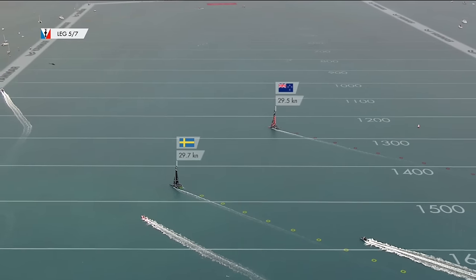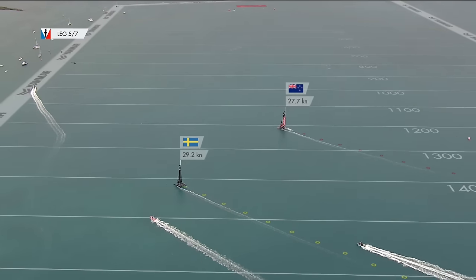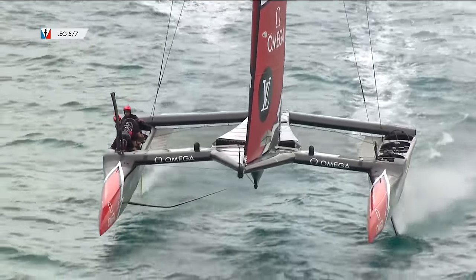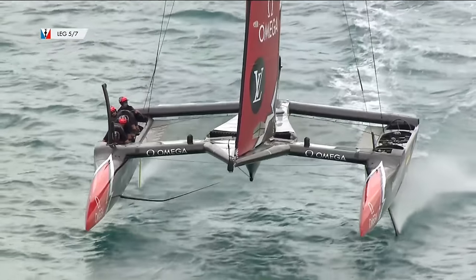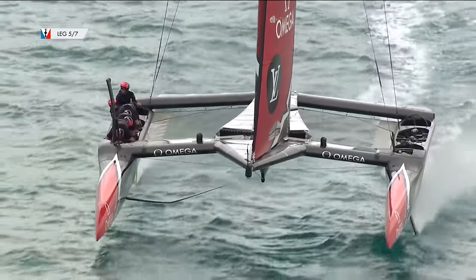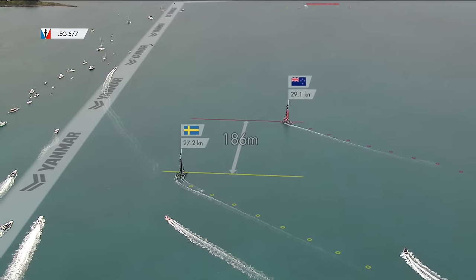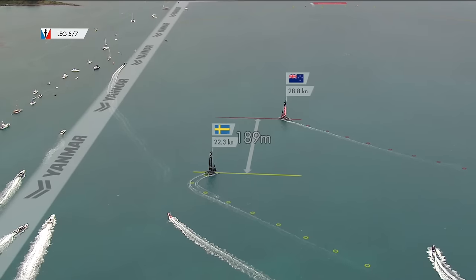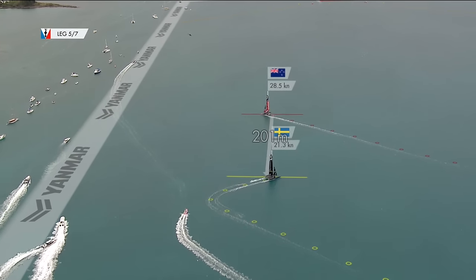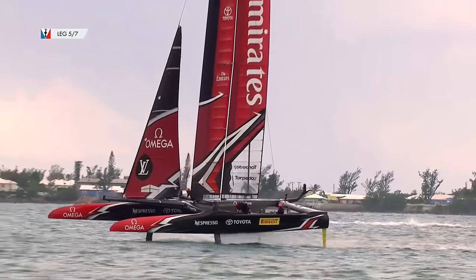The first tack by Artemis out of the leeward mark was very strange, as I'm sure you noticed. They tacked in the safe behind position, which no one ever does. So they did two tacks to New Zealand's one there, and that's just coughing up another 80 meters. So the ploy of using those bigger boards is bearing fruit as the wind dissipates a little bit through the afternoon. Yeah, for sure.